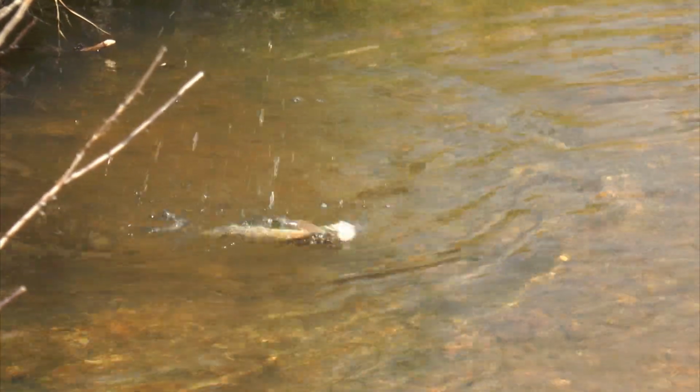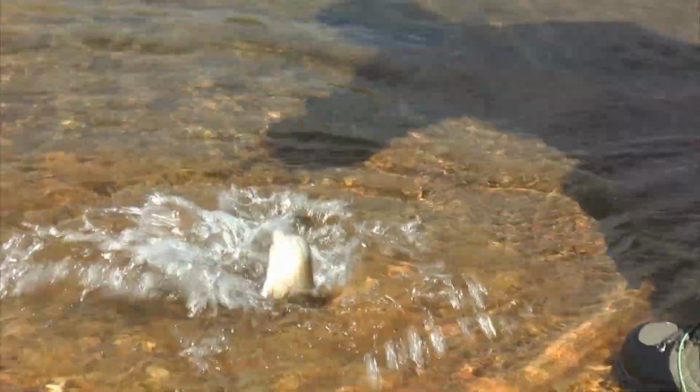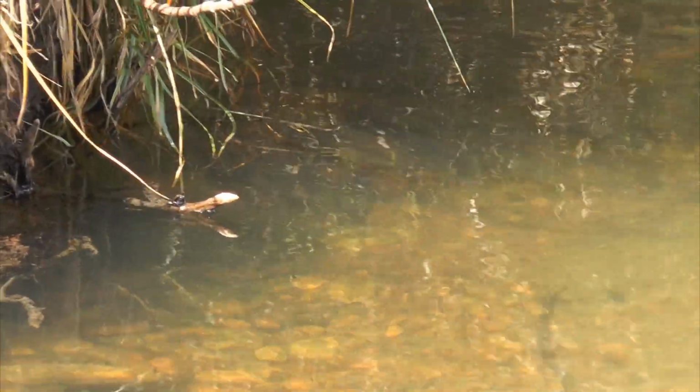And then look how fat this rainbow is right here. This is one of the fatter ones we've seen today. That's a pretty nice rainbow for where we're fishing. Look at these two sitting up against the current right here. I just noticed them. See them under the undercut right there?